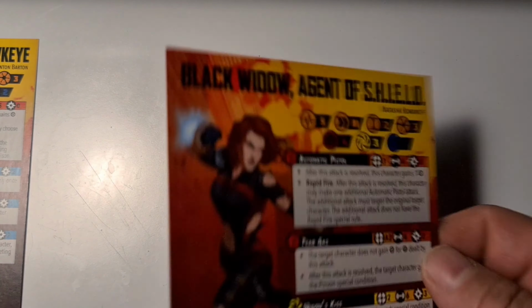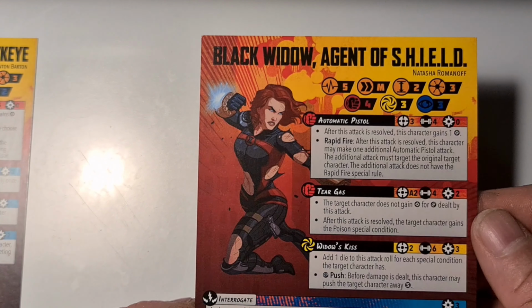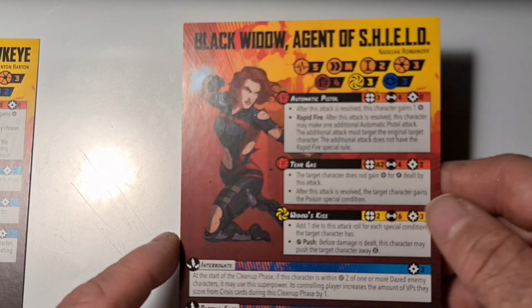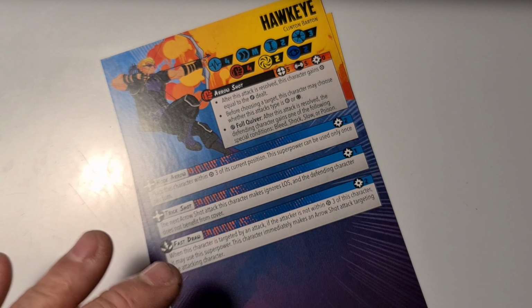Okay, so we turn her over, and she's exactly the same. She's got Parting Shot on this as well. Widow's Kiss, Tear Gas. Yeah, so she's exactly the same. So that's a quick look at the Hawkeye and Black Widow expansion for Marvel Crisis Protocol.